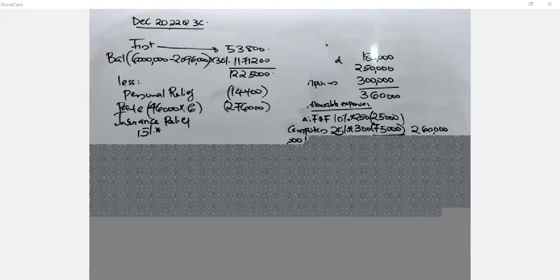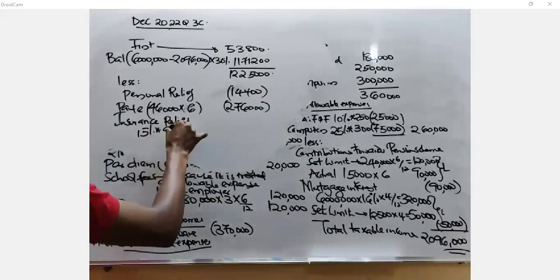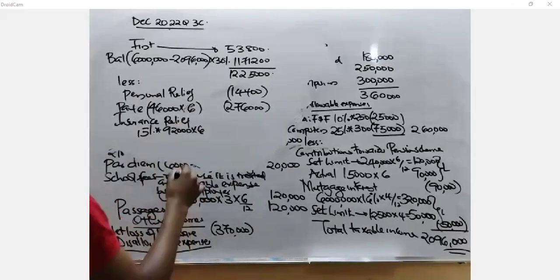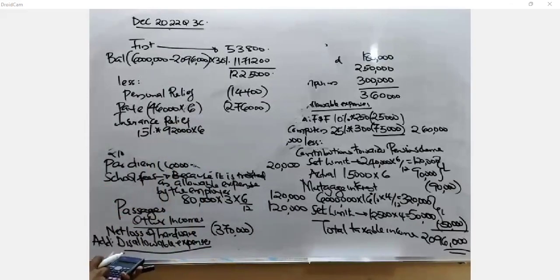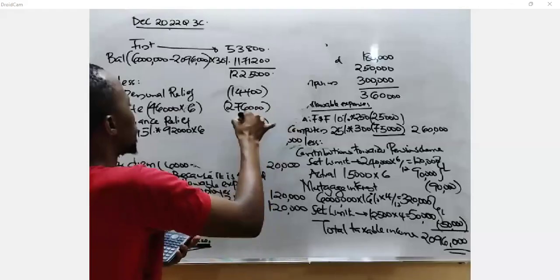92,000 for life insurance, annual premium, right? So 92,000, since we are just enjoying for 6 months. So 0.15 times 92,000 times 6. But when does the policy start to be paid? 1st July, correct. So here we are getting 82,800. I'm keen on the dates, eh?